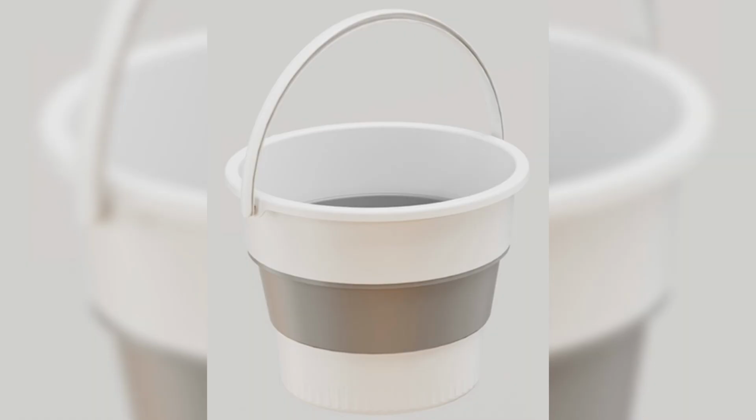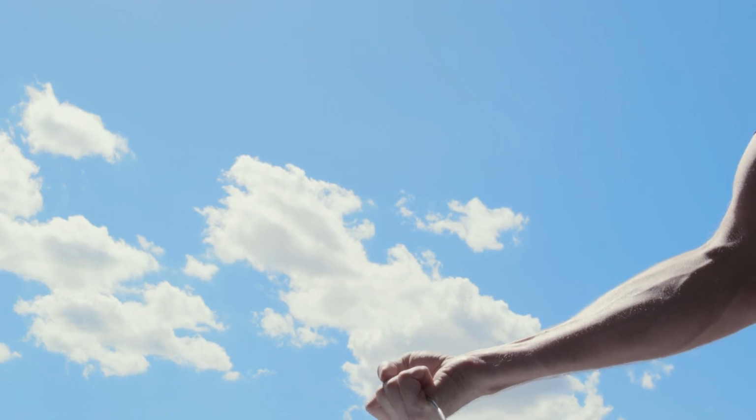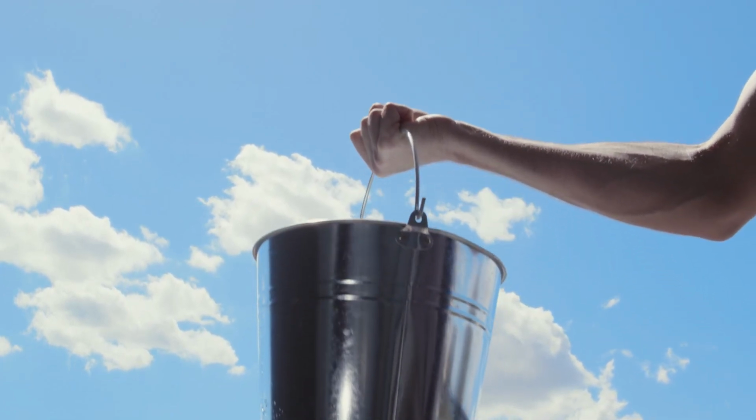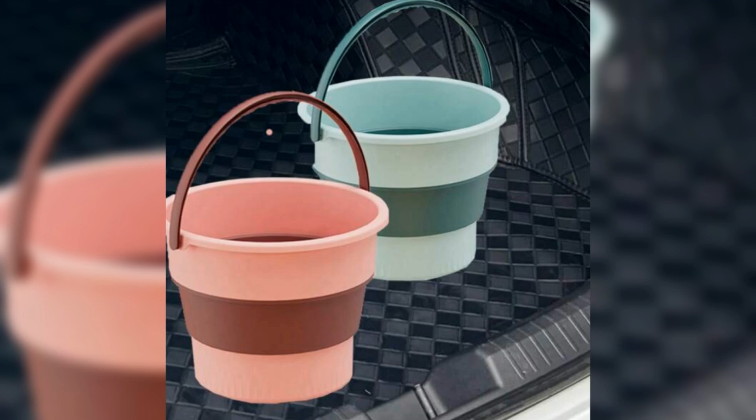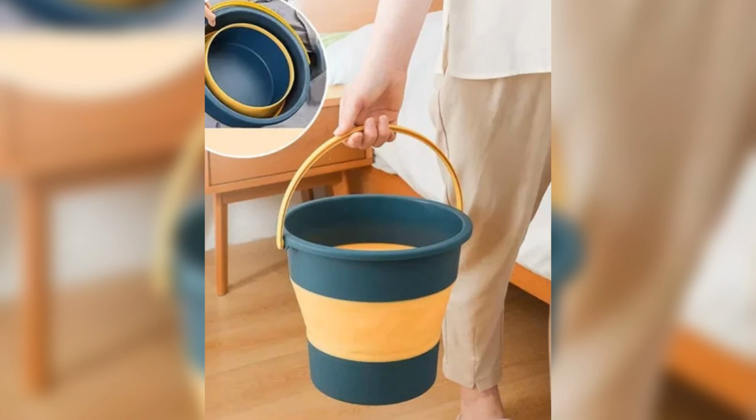Number 20, small bucket for car trips. Bringing a small bucket on car trips is an effective way to manage trash, spills, and wet items. Opt for a bucket with a secure lid to prevent odors and leakage, keeping it within easy reach for passengers. You can also use it for organizing snacks, toys, and emergency supplies.